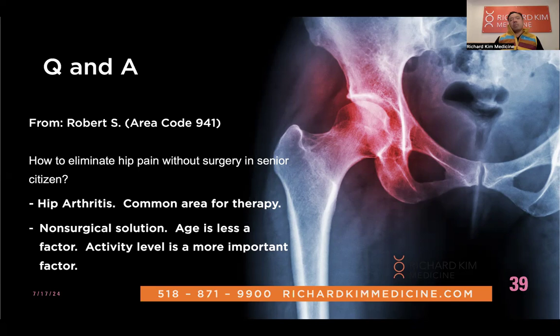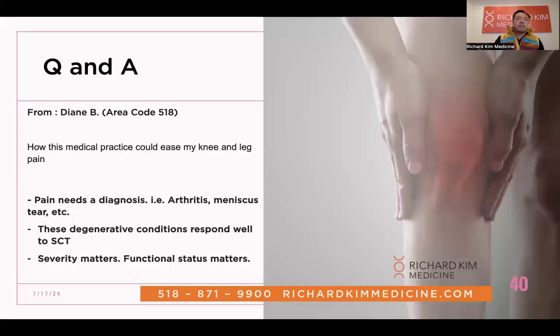For us, what's more important is activity level. How active are you, or how active do you want to be? For those who want to be active, we've found that they tend to always do the best, which makes sense because they're developing strength, stability, and mobility. And I often say I can inject for pain, but I can't inject for strength. That's really something that the patient has to go on to develop.